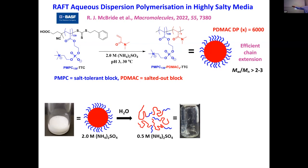If you simply add water, a fourfold dilution, to go from 2 molar to 0.5 molar, the red chains, which were salted out, are now salted in, so the particles dissolve to give you a very thick, clear gel or viscous liquid, depending on the DP. This is a dilution-triggered thickening response, for which there may be applications in the home and personal care market.